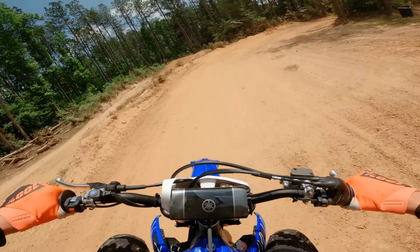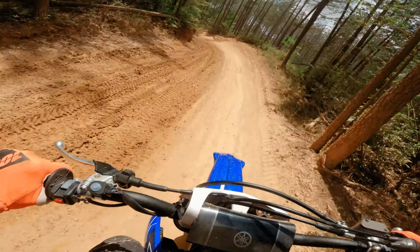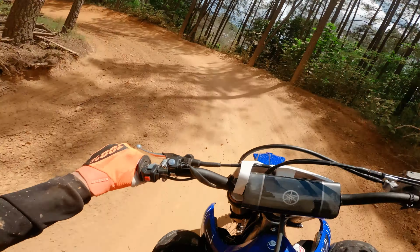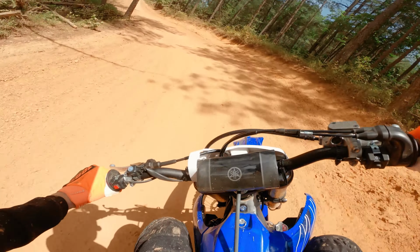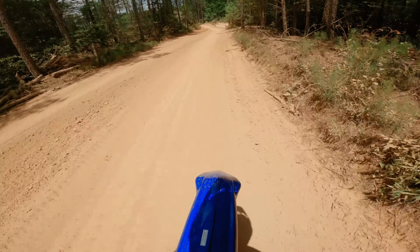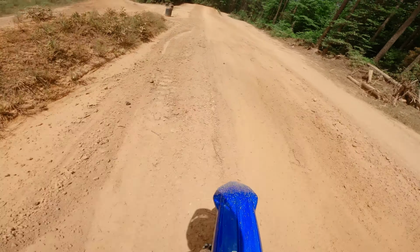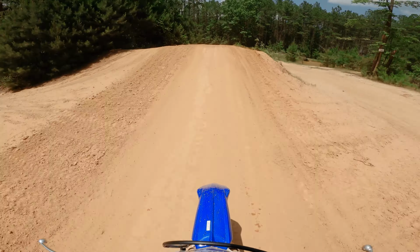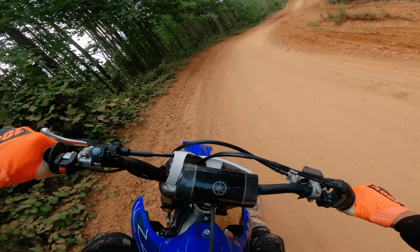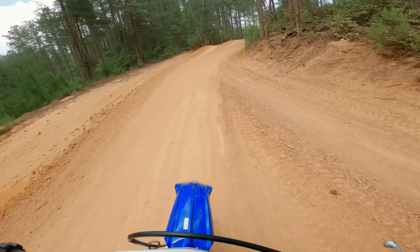It doesn't feel like there's a ton of engine braking, but it's definitely there and helps you get a nice smooth stop. Like I've ridden other 4-strokes, and they feel like they have way more engine braking than this thing does. Ooh, nice smooth traction around that dusty part of the track.